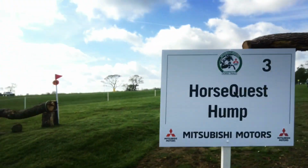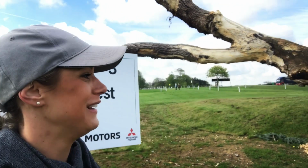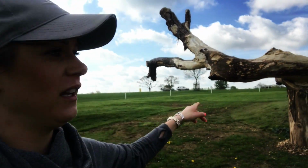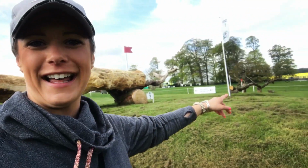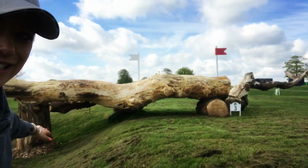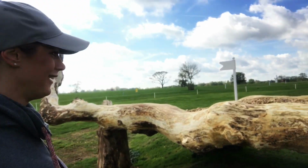Just coming towards the end of the grassroots course, fence number 19 in the 90, and I've just come across the horse quest hump, and I think it looks so fab. They've literally got the 90, the 4-star and the 100, and they're all matching fences. However, obviously this one up here is slightly larger.